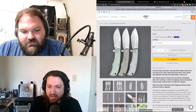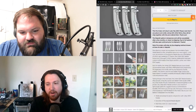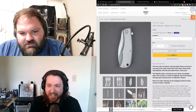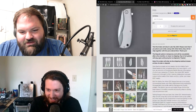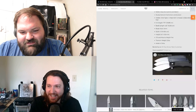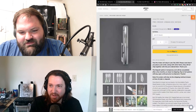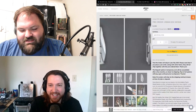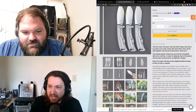$125 seems... Yeah. It's a titanium frame lock with a milled clip, an M3. Yep. Hold on. Are you going to pay extra, or is the whole thing $125? No, I think it's probably a pre-order, like a deposit. Okay. All right, let's see what the pay in full is, $240. Okay, that makes more sense. That's still not bad. No, not bad. M390, this is cool.